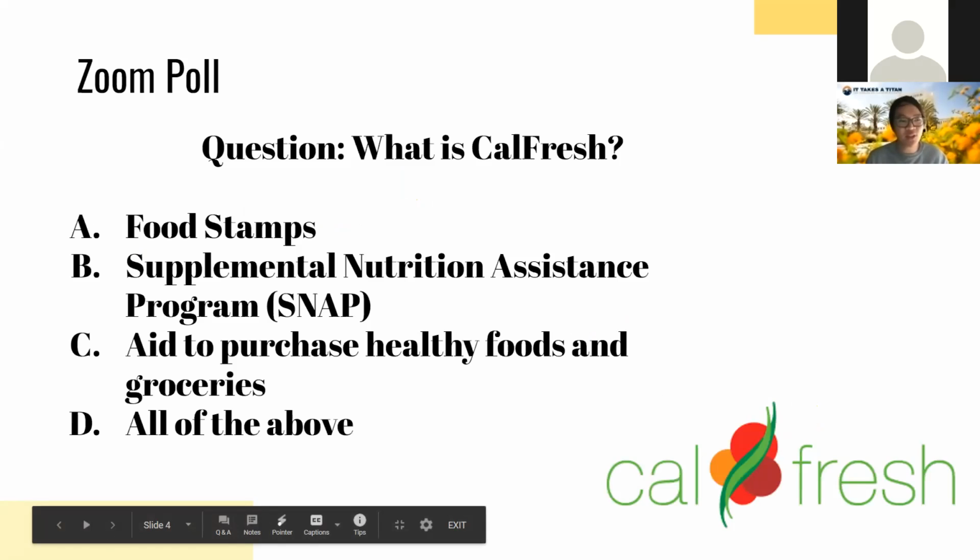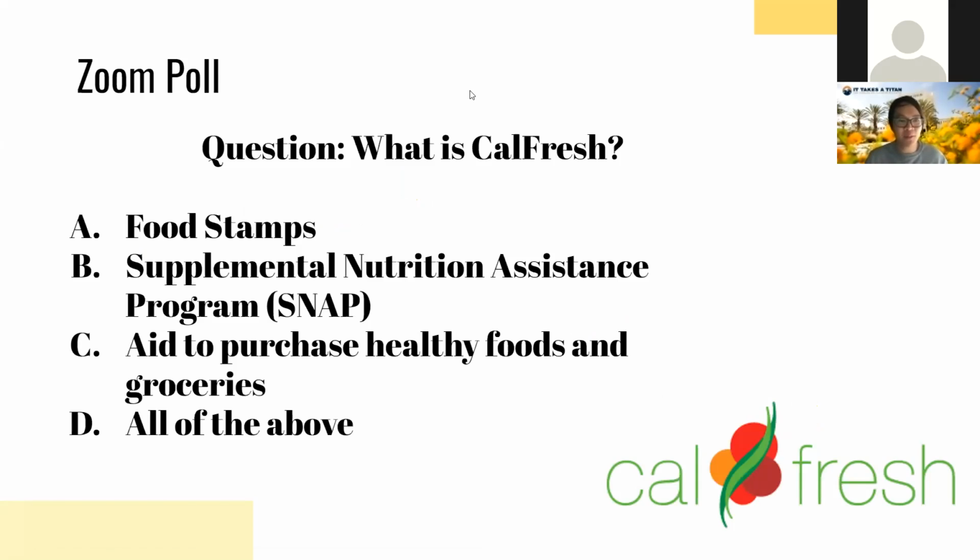So we're actually going to start off with a Zoom poll. Our question today is, what is CalFresh? And we have a few options there: food stamps, Supplemental Nutrition Assistance Program, SNAP, aid to purchase healthy foods and groceries, or D, all of the above. I'll just give you all a few seconds to fill that out, and then once everyone fills that out, we'll share the results.